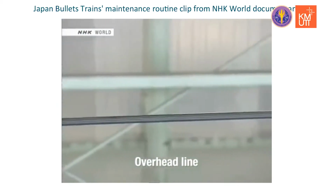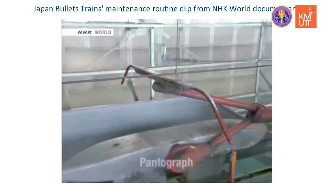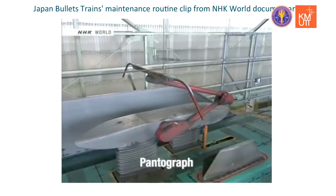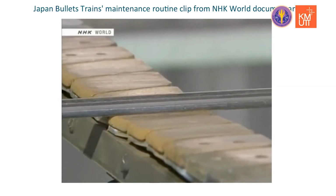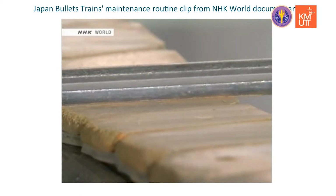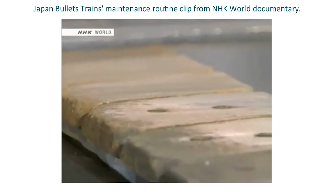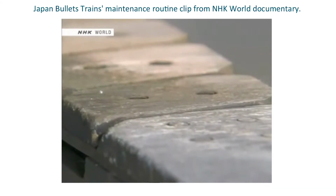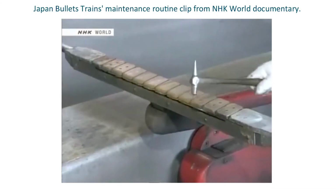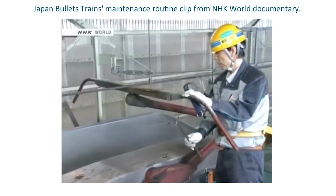This is an overhead line, a copper wire 15 millimeters in diameter. If the pantograph does not have correct spring pressure to hold it firmly in contact with the wire, the train cannot run properly. By looking at the grooves worn into the pantograph, workers can tell whether it is making contact properly. If they are even, the pantograph is okay. If there is unevenness in the wear, the train cannot carry passengers until the problem is identified and corrected. These inspections are performed mainly in the middle of the night, after the trains have stopped running.